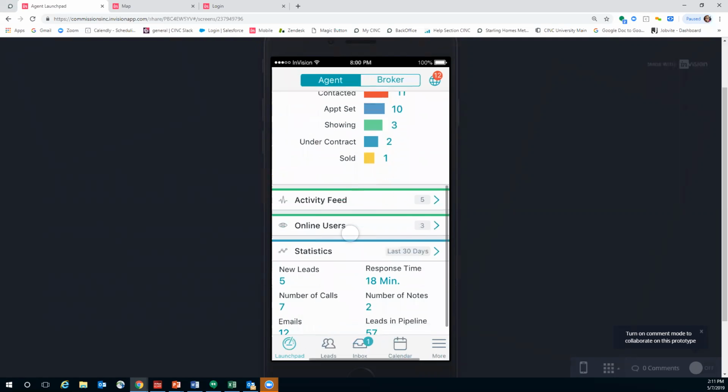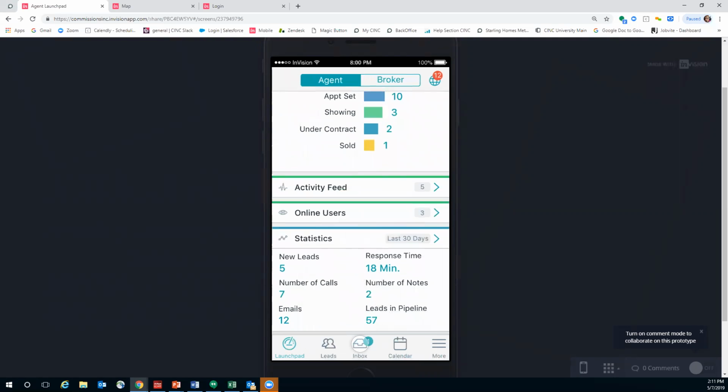If I scroll all the way down to the bottom, it'll just show you your individual statistics. So any new leads that have come in that are assigned to you, your response time, number of calls that you have physically made from the mobile app, and then notes, emails that you have left behind.